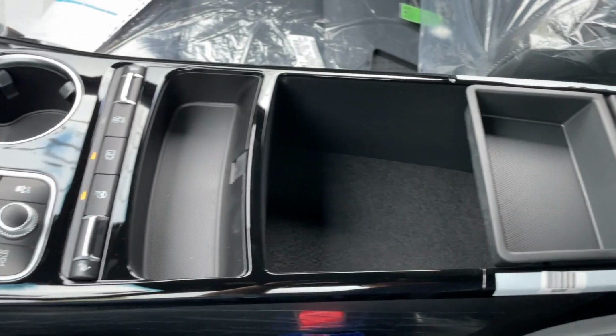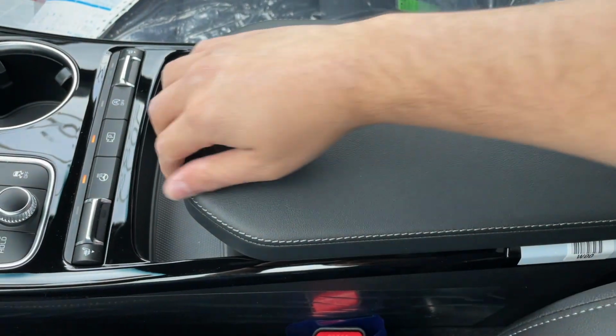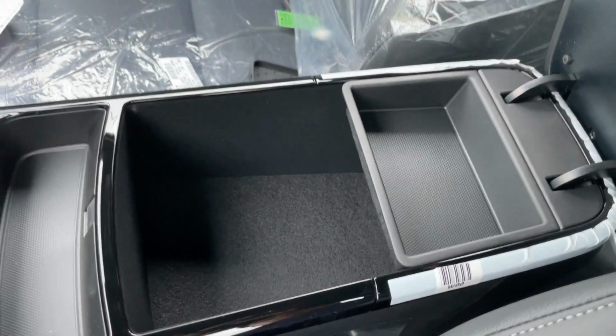Inside there is an okay storage place, and they're going to be a tray, a removable tray, so that's nice. And the armrest, it's a little bit on the harder side, some white stitching, and inside there is an okay storage place. They're going to be a removable tray.